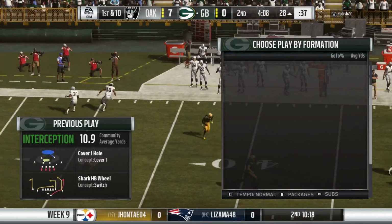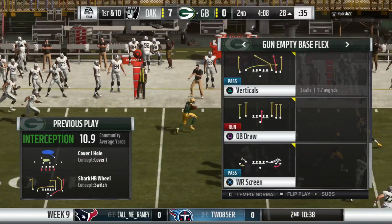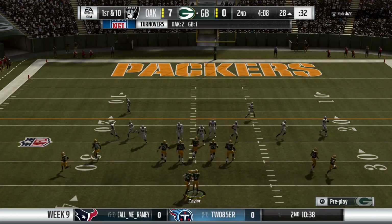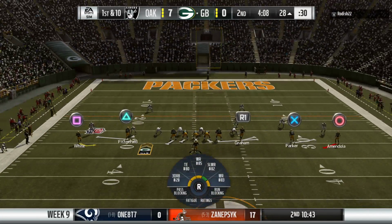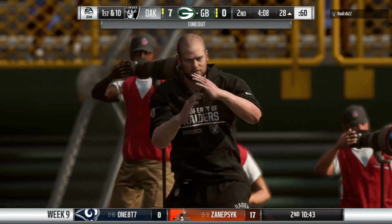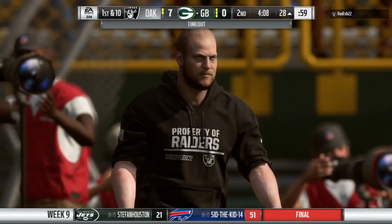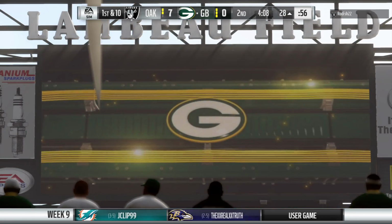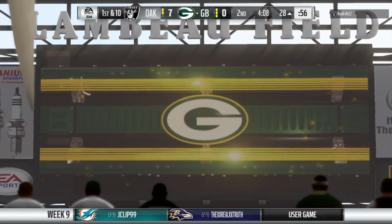Well, I get what he was trying to do. He was moving to his right and trying to shift the coverage, but instead he shifted the coverage also to the right and threw right into it for an interception. Now whistles, and the Raiders are going to signal for a timeout. They'll have 2 remaining as we step aside here in this second quarter.